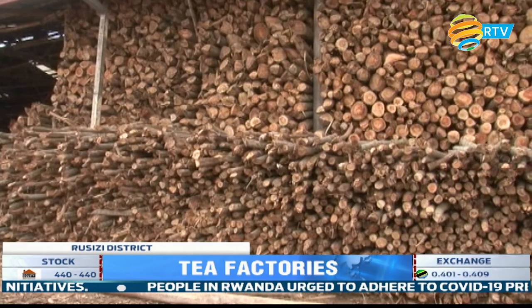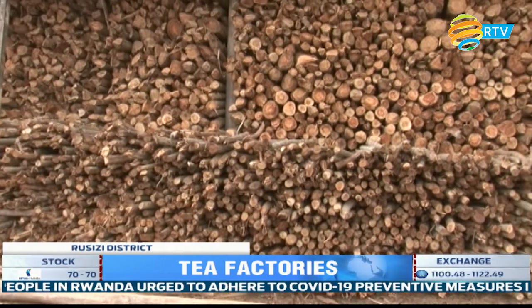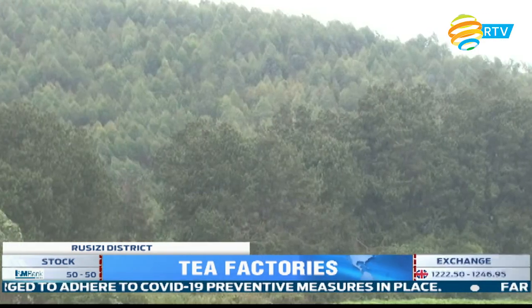The company has 350 hectares of its own forests, and 100,000 new tree seedlings are to be planted in October this year. All this is so that it does not run out of firewood. Our efforts began in 2017, and we now have 105 new hectares that have been planted since, using different types of trees to ensure good forests.